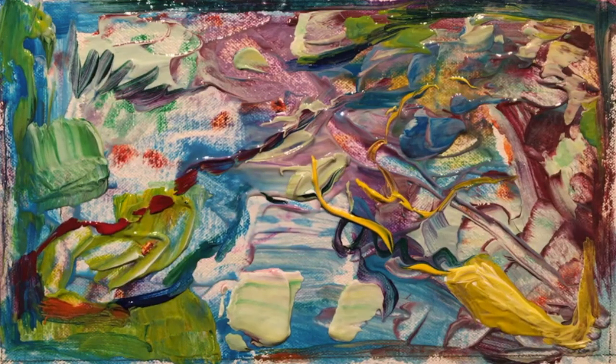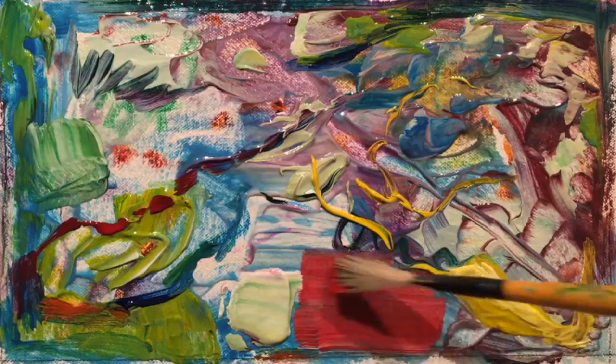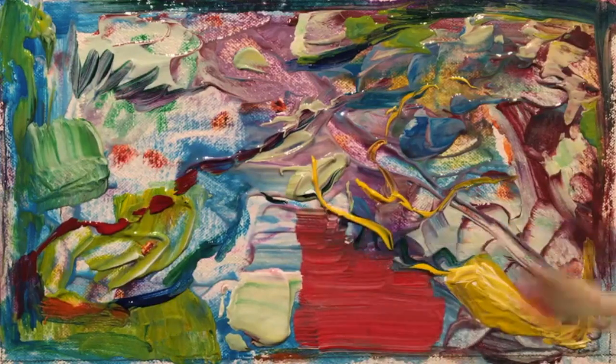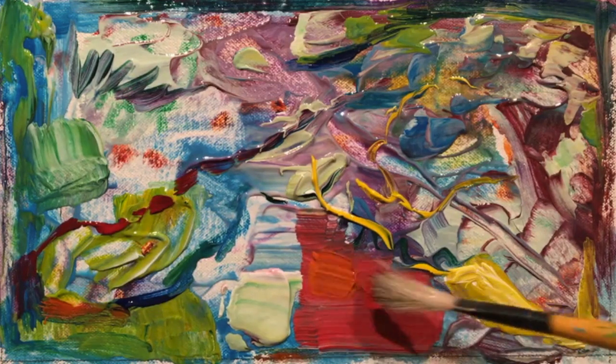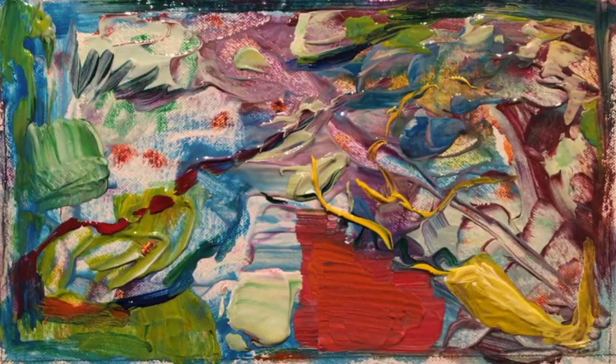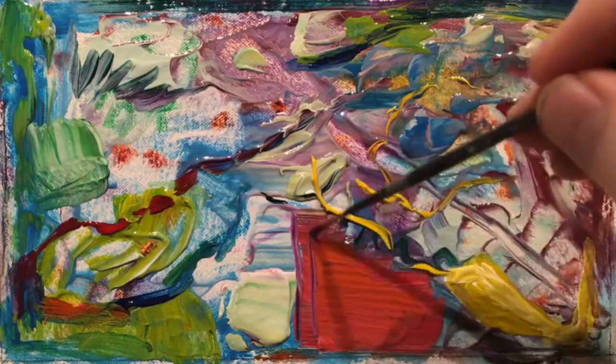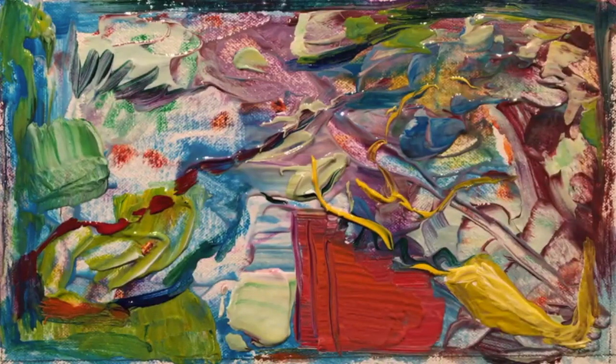Let's see here. So I got that color on there, and I just sort of play around with that. See if I can shift and change it. That kind of looks cool. But maybe something else going on with it might do something a little different there. Shape. It's kind of nice yesterday just to talk about what I was doing with the painting, right?